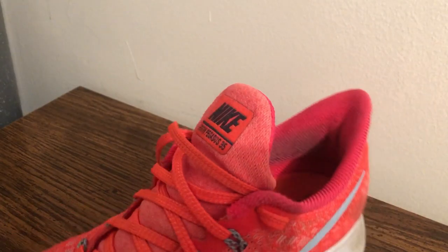Next is the tongue. This is super important because you don't want your laces digging into your foot, and I gotta give that to the 35s. I like this tongue way better than on the 36s and on the 37s. The 36s and the 37s both have a very small tongue, and the tongue was first updated in the 36s. So the 35s, the tongue is just so much better. I definitely feel that the laces won't dig into my foot. It's super padded, so the tongue is like a million times better than the 37s and the 36s. So tongue, I gotta give it to the Pegasus 35.